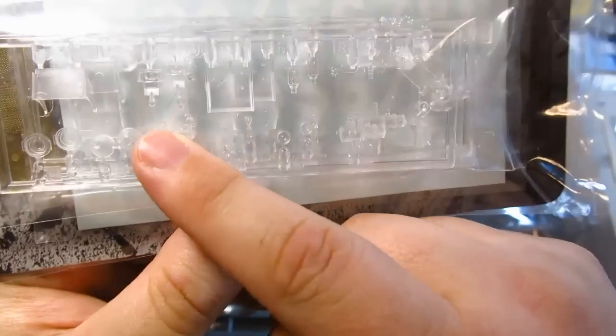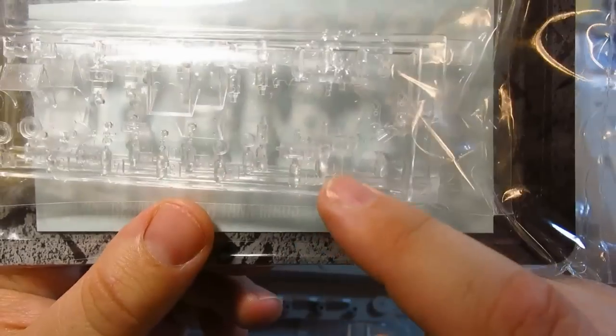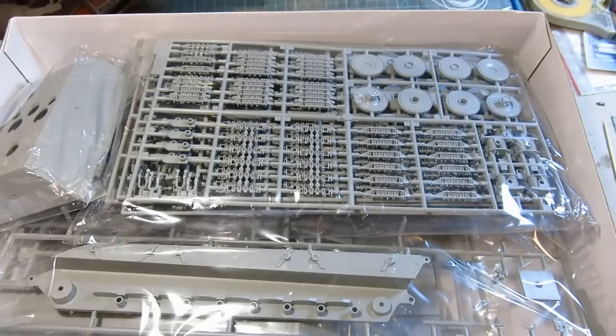There are a lot of clear parts, and I'm sure some of this is for the IR sighting equipment. And of course I'll be needing to paint that clear red or gloss red. So there's the goodie sheet.